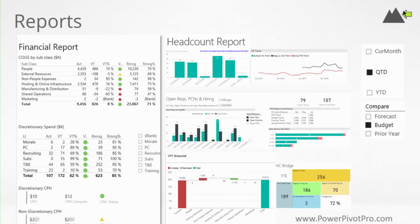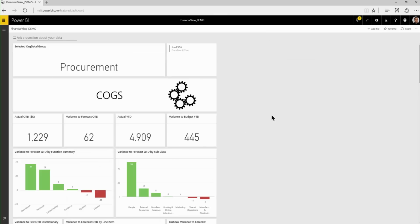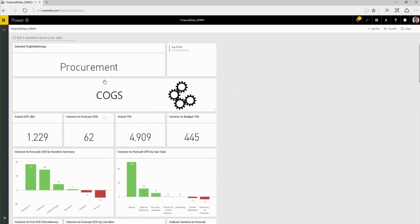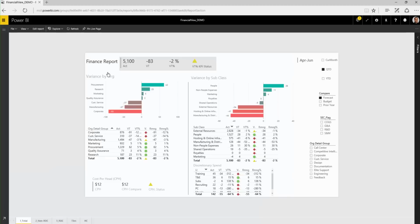Now, if you notice the top corner, we're moving down the mountain. So the dashboard was a high-level view, the pulse of the business. The report is the next-click detail. So let's look at a live report. Here we are at the dashboard, and typically you would see something interesting and you can just click on a tile to dive down to the report level.